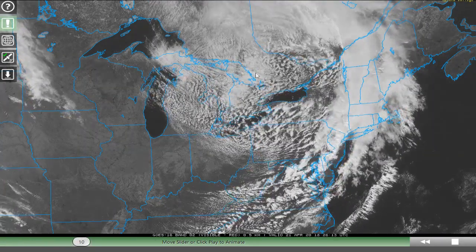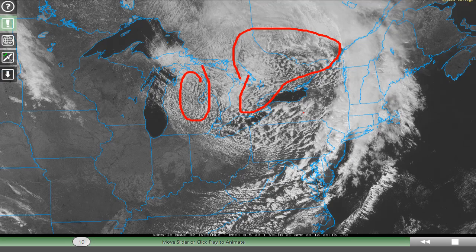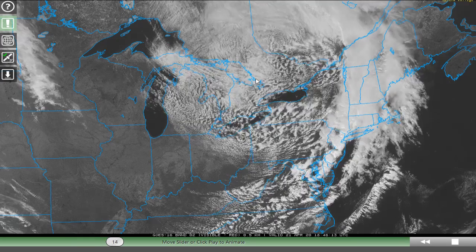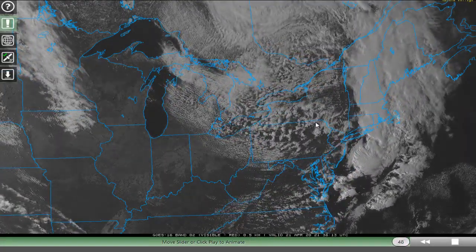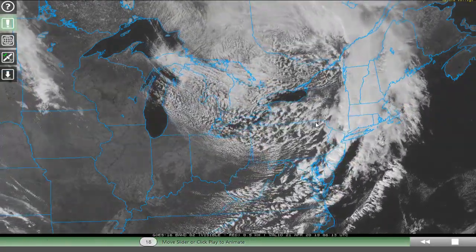And there's enough surface heat across Ontario, Michigan, Pennsylvania to get these huge towering cumulus fields going. So things are very unstable, and if you're flying in that area, it's probably quite bumpy.